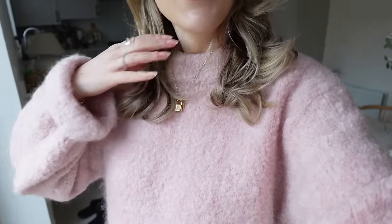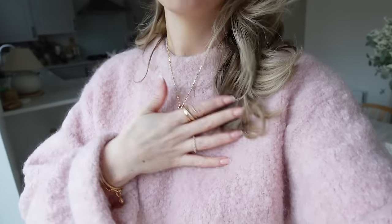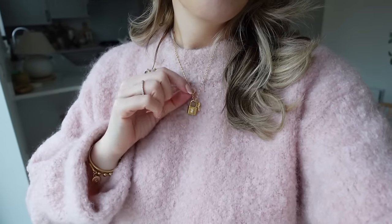I've also been practicing with overnight blowout, heatless curls in my hair. At first it was really, really voluminous, but it's dropped a bit now, which is quite nice. So I've been experimenting with that. And this jumper I've got on today is just super old. It's from H&M and it's really cozy. And I'm also wearing some of my new Pandora bits.